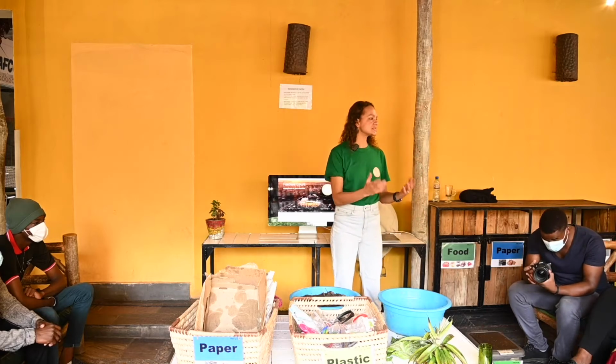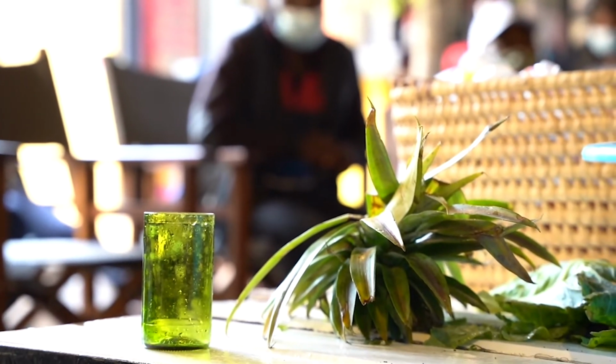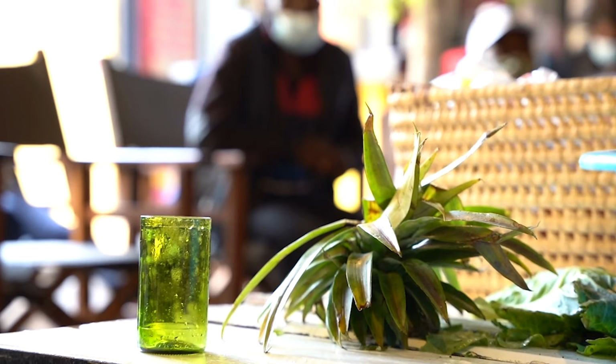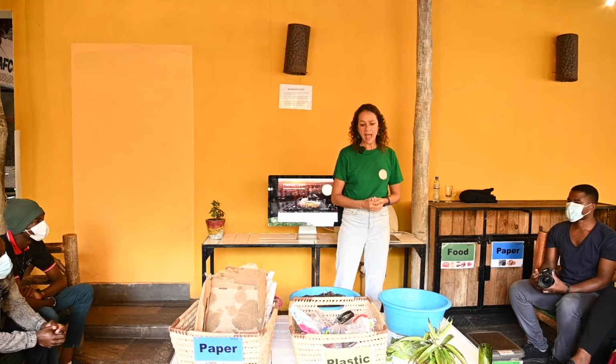But yes, this is needed on a national level. I mean, you need the factories like Kapiri Glass to be able to accommodate, to collect the amount of glass that we're all consuming. But also, you'd have to think about just what you can do within your own homes.